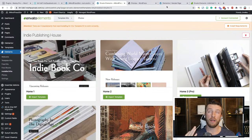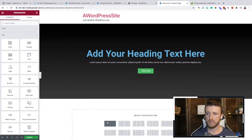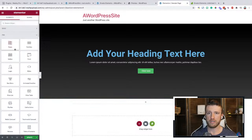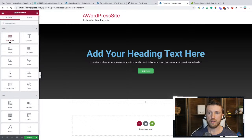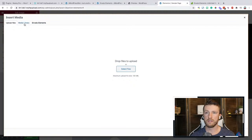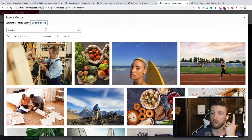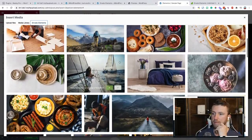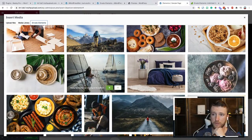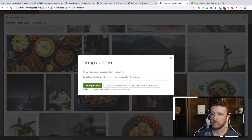The third part, rather, is the free photos inside of Envato. So if I were to add just an image here really quick, if you have their license, you get access to their photo library, and they're actually really cool. They have a lot of vibrant and professional photographers contributing to their library, so you can easily grab one of these images.